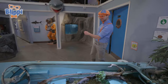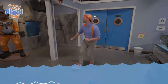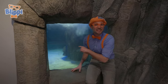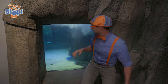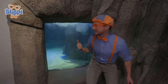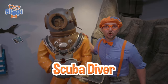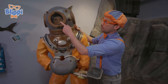All right, what else is around here? Whoa, look at this tank. This tank is massive. Looks like the fish are all on the other side. Whoa. But there's a lot of gallons and liters of water in here. Oh, and look at this. Whoa, looks like a scuba diver. Whoa, do you see this helmet? It looks like a port right here.